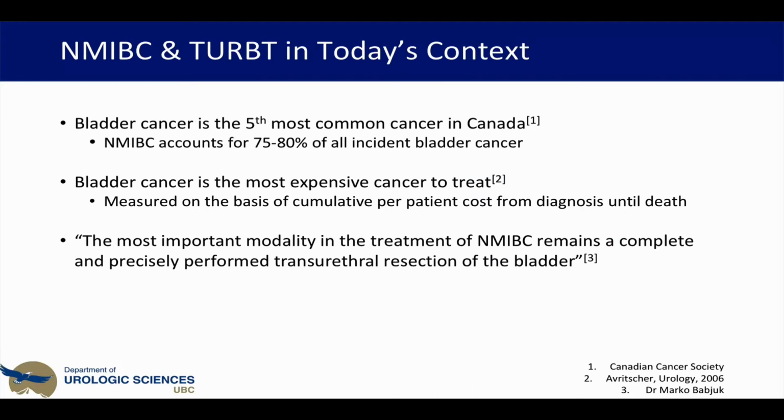Moving forward to discussing non-muscle invasive bladder cancer and TURBT in today's context. Bladder cancer is the 5th most common cancer in Canada, and of this, non-muscle invasive disease accounts for 75 to 80% of incident bladder cancers. Bladder cancer is the most expensive cancer to treat, and this is measured on a basis of cumulative cost per patient from time of diagnosis until death. This is based on a 2006 estimate from the States.